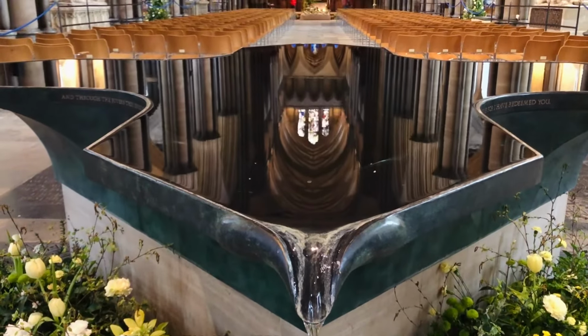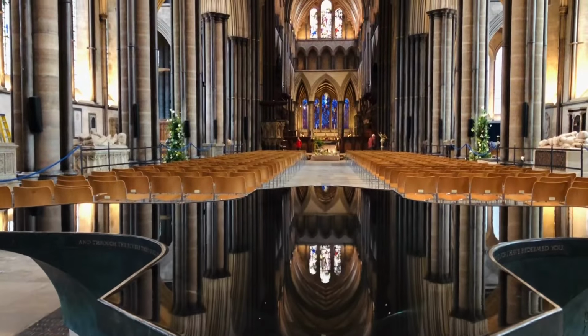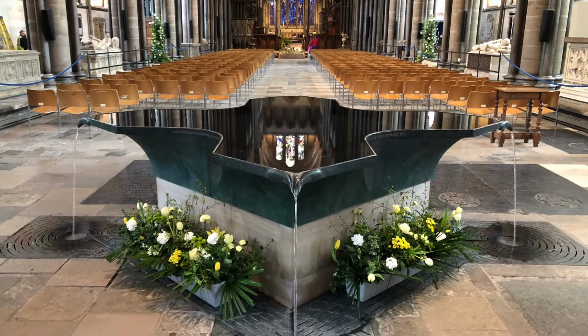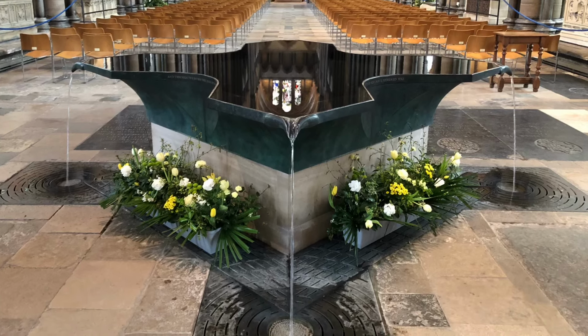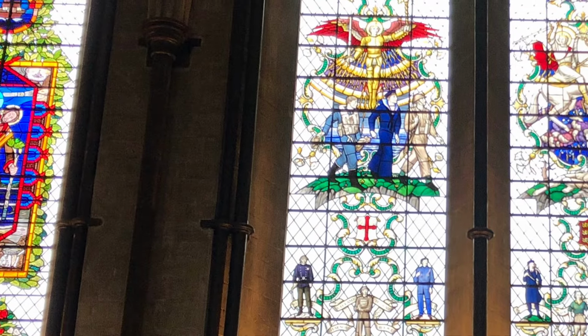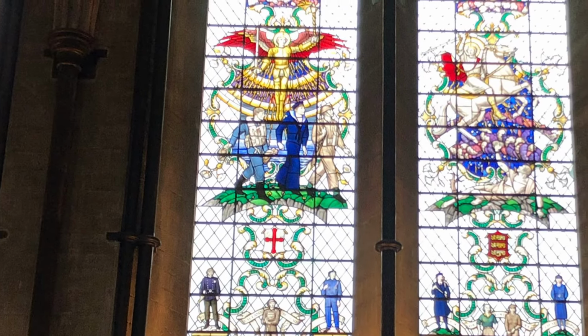As we make our way back down the nave, we'll walk by the font, which is an imaginative example of modern art, which uses water to reflect the beauty of the surrounding cathedral's elegant stone pillars and beautiful stained glass windows, such as these on our left, which show servicemen and women in their World War II uniforms.